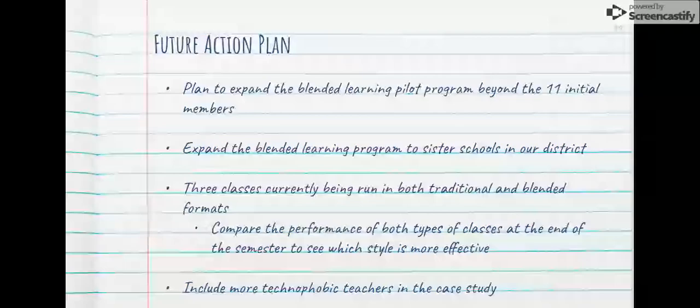In the future action plan, I'm hoping to see this blended learning pilot program expanded beyond just 11 teachers. Hopefully I'll also be able to expand it onto our sister schools in our district. We're a high school only district, and we have 3 other high schools in our district, 2 other high schools in our town, and 1 in a neighboring town.